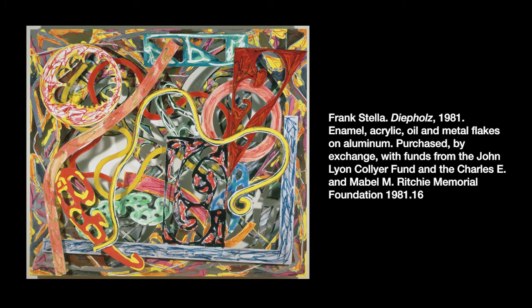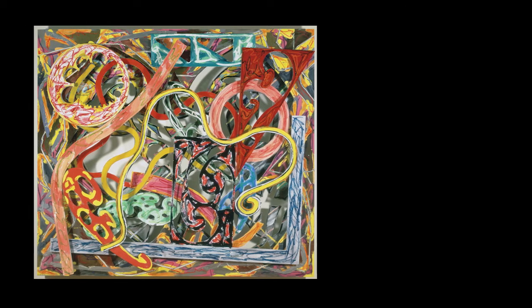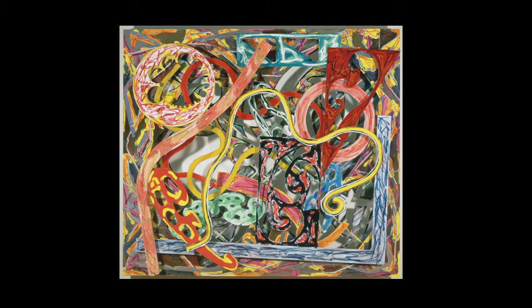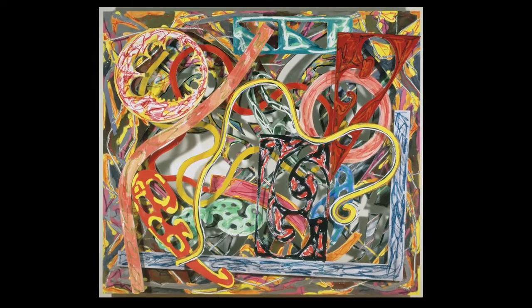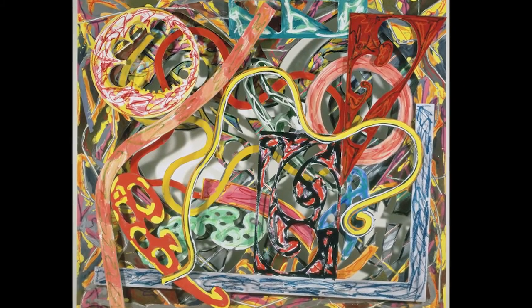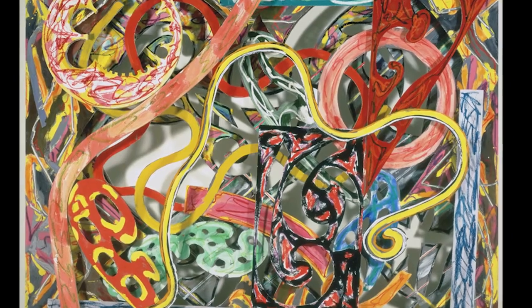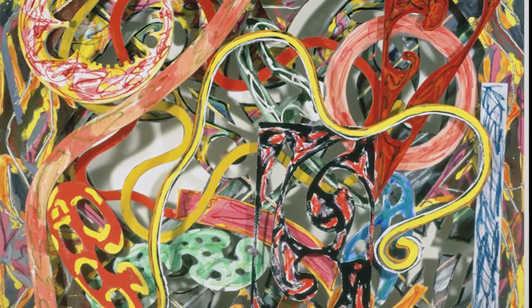So take Frank Stella's Die Folks, for example. How would you describe its movement? Abstract art is so fun to interpret and get creative with. I sometimes give tours when we're on site at the museum, when everything's normal. And this one student described this artwork as a bowl of pasta, as a bunch of wacky noodles noodling around the bowl with chunks of veggies and all the spices and pasta sauce perfectly combining with the noodling noodles.